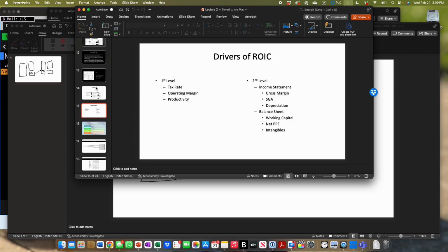When we do ROIC analysis, which we're going to start next week, there's 2 levels of analysis we'll do that explain ROIC changes. Any company, 3 things drive changes in ROIC. Tax rate, margin, productivity. Okay? Any company, 2nd level analysis. 3 things drive operating margin from the income statement: gross margin, SG&A, depreciation. 3 things drive productivity from the balance sheet: working capital, PP&E, and intangibles. Those are all the operating items you just converted. And by understanding those changes, you'll understand the changes in ROIC for a company.